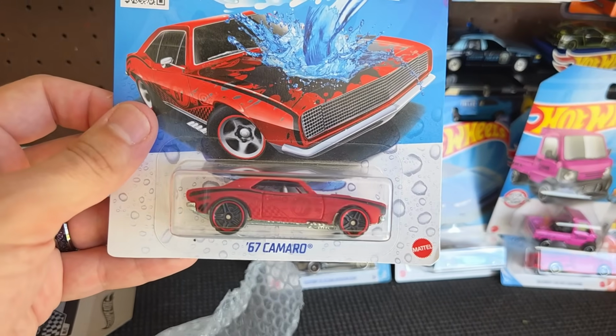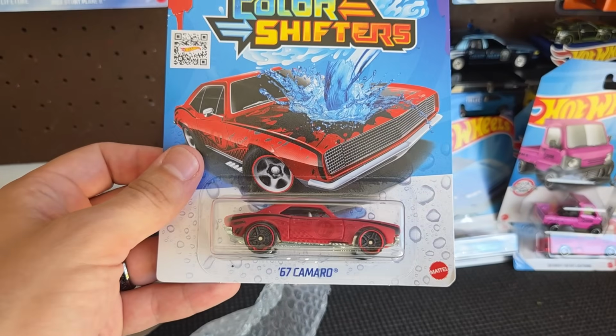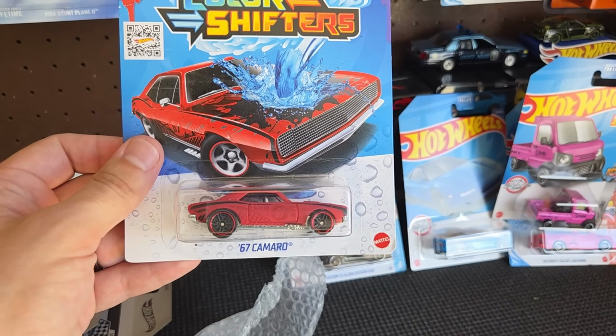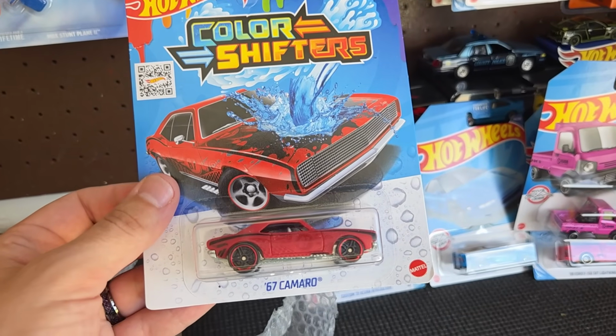Ready for this? Now, I don't know if I've seen this in the store or not, but the 67 Camaro color shifter in red. This was the last car I bought. It popped on the screen. I was like, you know what? I might as well go ahead and grab this too, because I grabbed the other one, and the other one is sick, by the way, guys.